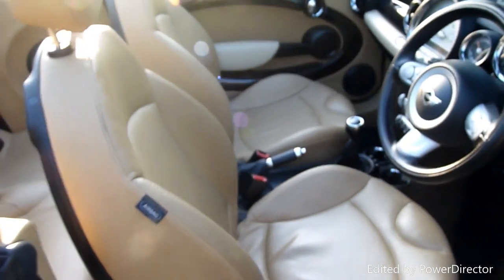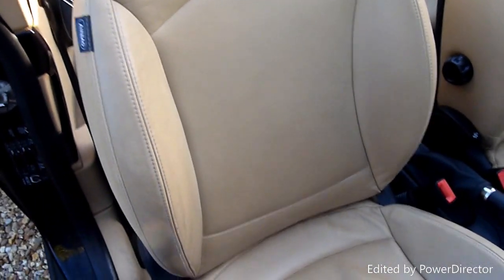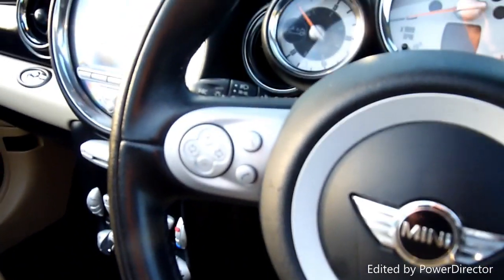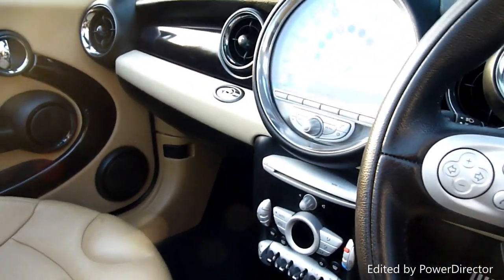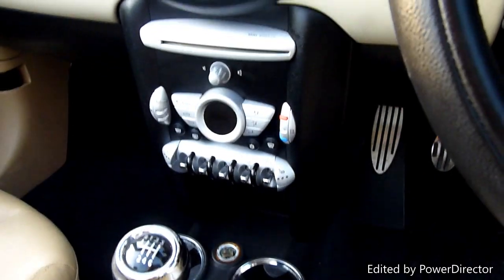Now, lovely interior. Look at this. Cream leather. How fab's that? Look at that. No wear on the driver's seat. Seat pads all lovely. And then on here we've got the cruise control, got the voice activation on there as well, 6-speed manual gearbox. Just grab the key and put it in there. Climate control, it's a good spec on this car.